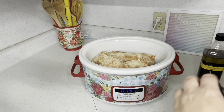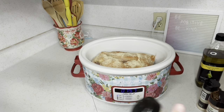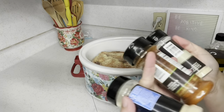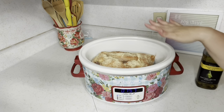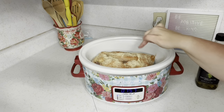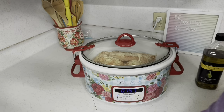I think that salt, pepper, onion powder, garlic powder, paprika are the basic seasoning, the OG, the original for seasoning anything. That's why it's my go-to. So to me, this is kind of like a semi-seasoned blank canvas and I can turn this into anything. So now, I'm just gonna let her slow cook for 8 hours. See how much chicken it makes us.